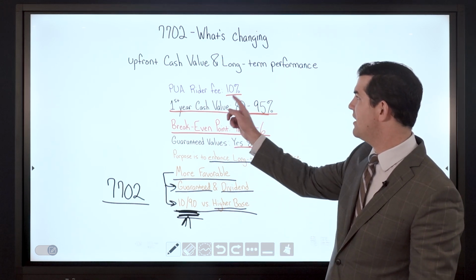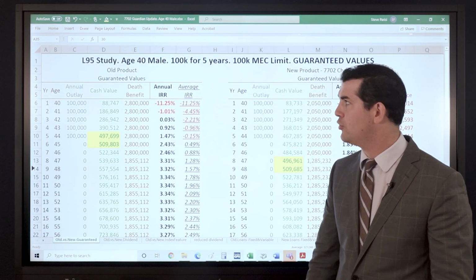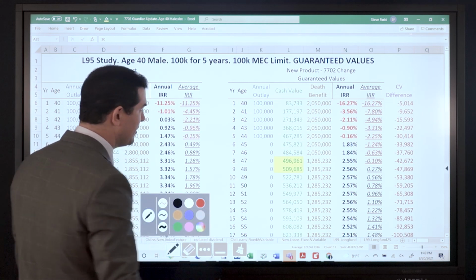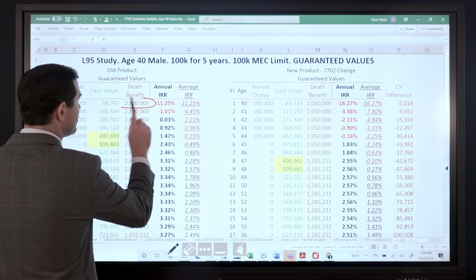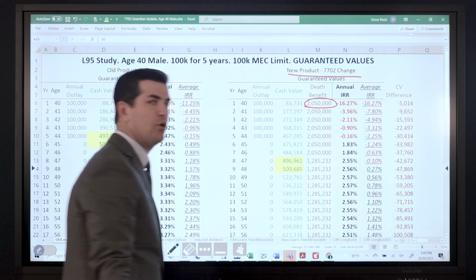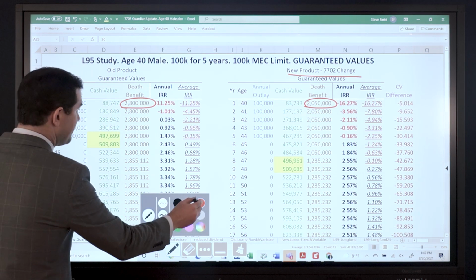First, let's look at some designs here and really focus on that PUA rider fee too. So let's pull up an old product compared to a new one with the same company here. On the left, we've got the old product, 1090 split. Designs are identical here. In the last video, we did touch on the MEC limits. Both of these policies have a $100,000 MEC limit. With the new product, we need less life insurance to obtain the same MEC limit because the guaranteed rate has come down. But here's what I want to touch on.